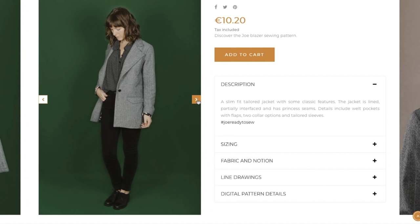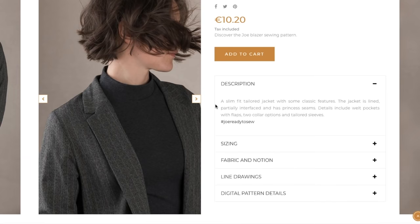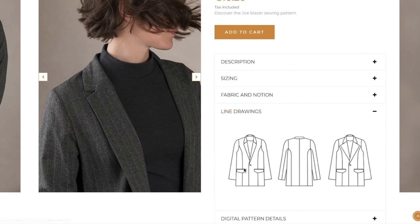Not really my style. I don't love oversized anything. I don't really do the oversized thing at all. Maybe like a knit t-shirt, but. And then these pictures are really hard to see anything that's going on. But here are our line drawings.